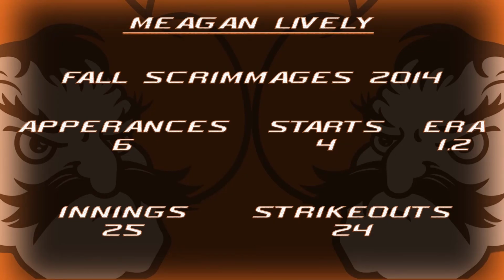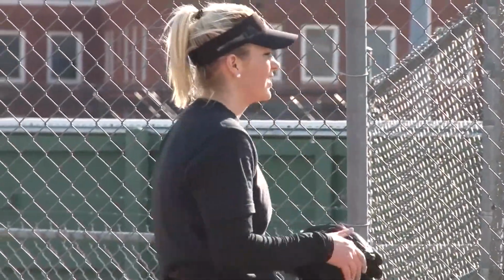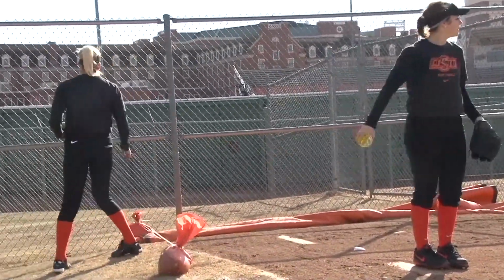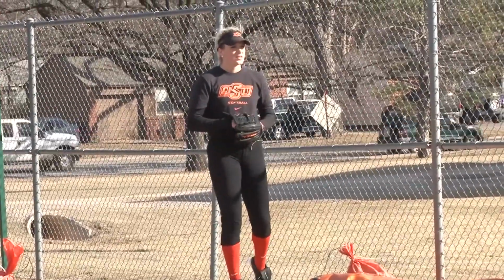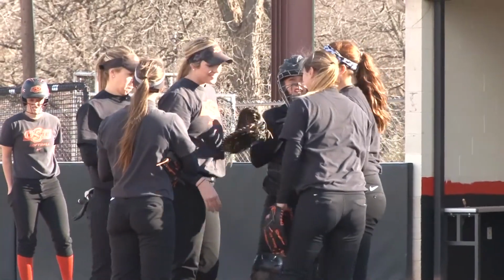Lively's ERA led the team in the fall scrimmages, including an average of about 7 strikeouts per 7 innings. Speed is her specialty. She clocked in last year with a 69 to 72 mile per hour fastball. Despite the young staff, Lively is confident in the other pitchers. She says to counteract the missing senior leadership, all the pitchers contribute towards leading the team. It's something that Lively appreciates compared to last year.